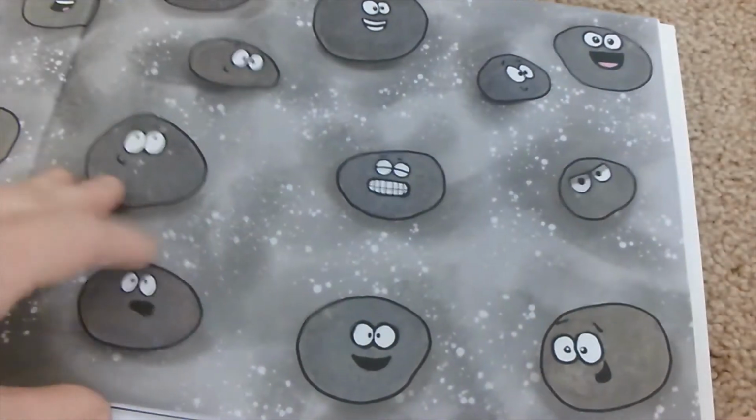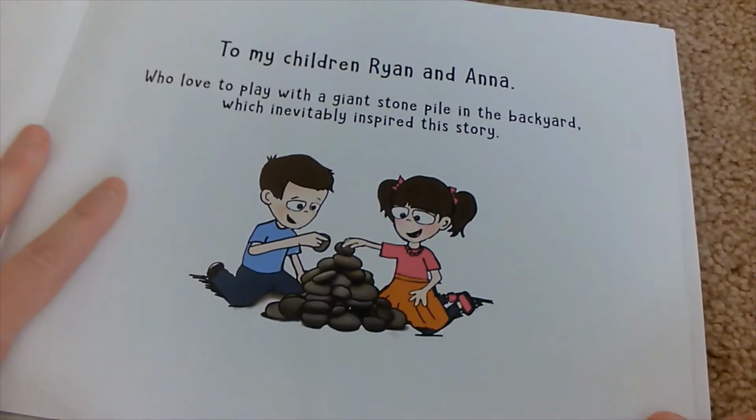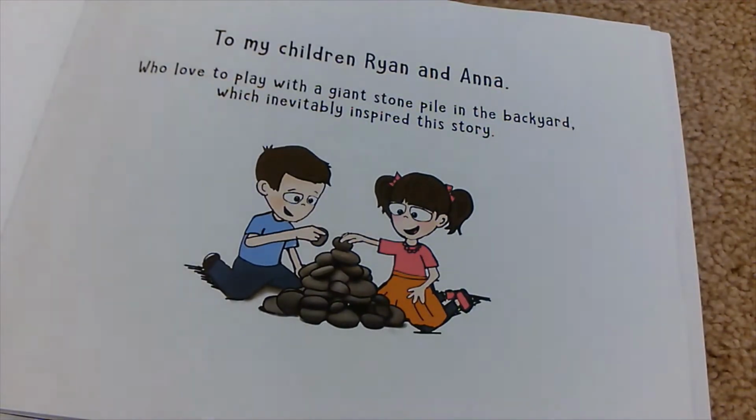Scribble Stones. And this is dedicated to my children, Ryan and Anna, who love to play with a giant stone pile in the backyard, which is inevitably what inspired this story.